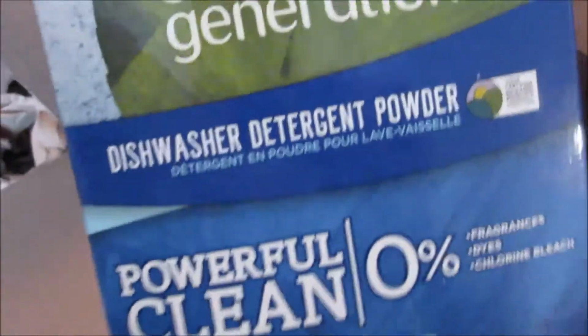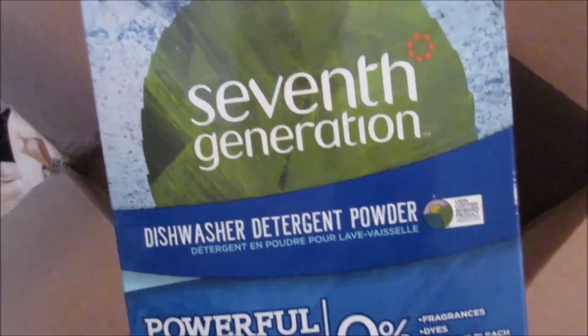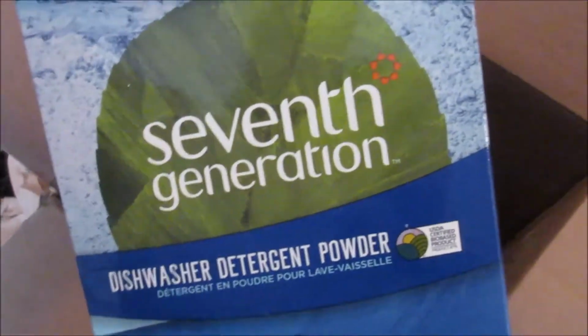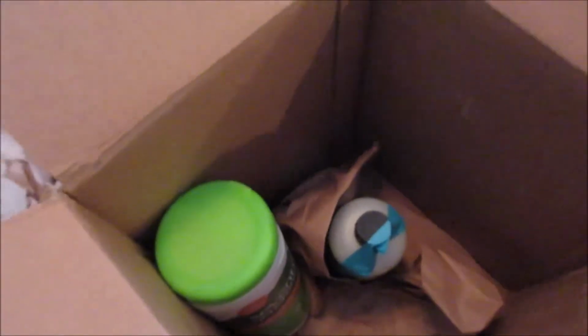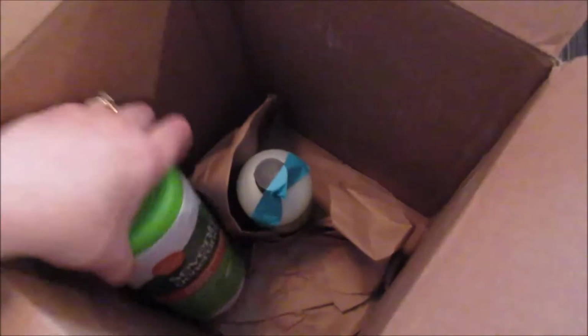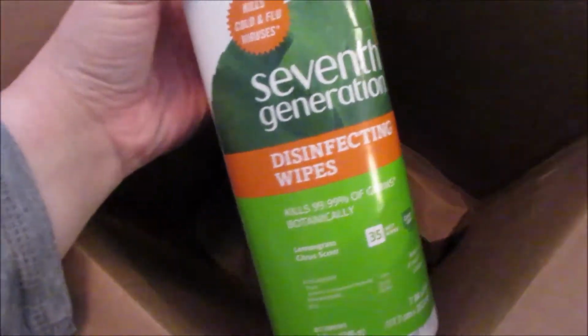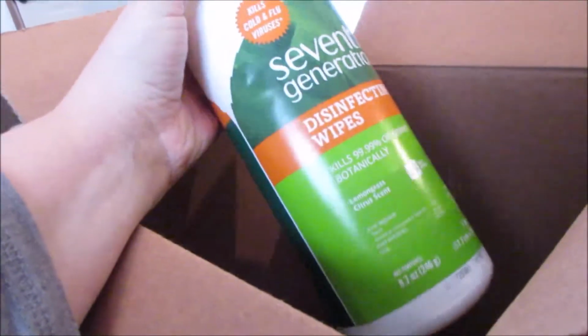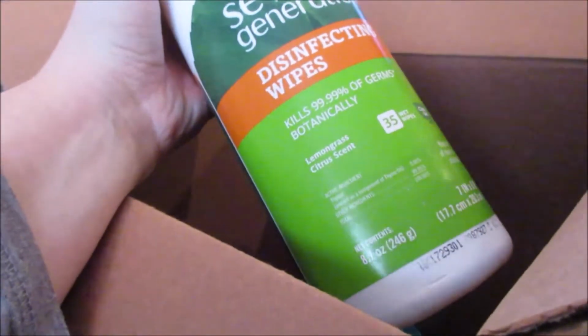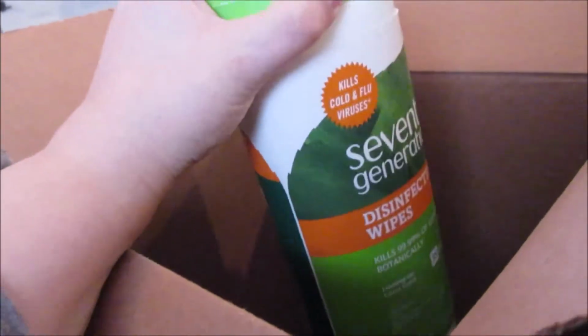I also picked up the 7th Generation dishwasher detergent. I prefer dishwasher detergent powder over the gel or liquid, so I thought that I would give this one a try. I also wanted to try out the 7th Generation disinfecting wipes. I really like the idea of these more natural, kind of, not necessarily good for you products, but less bad for you products. There's not a bunch of harsh chemicals or anything.